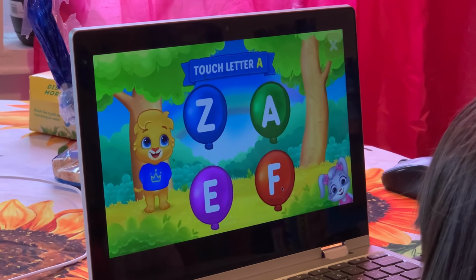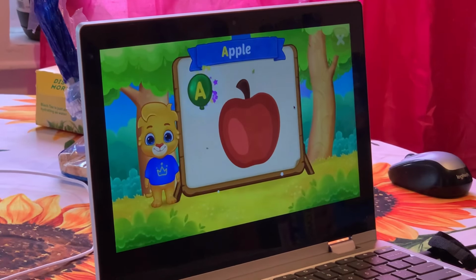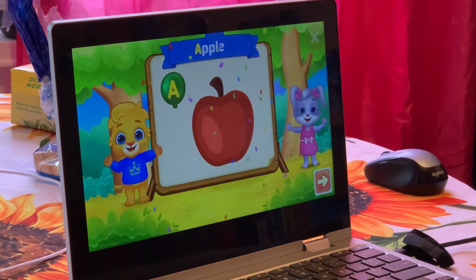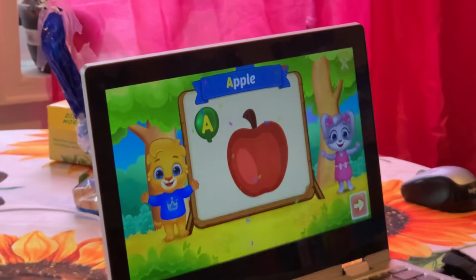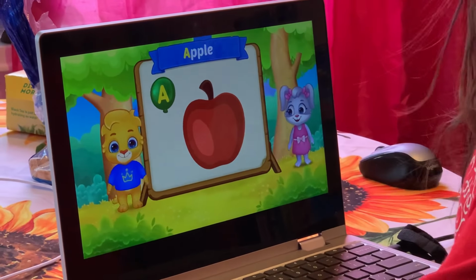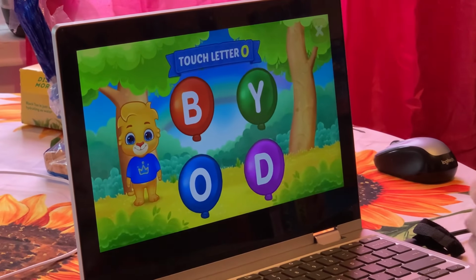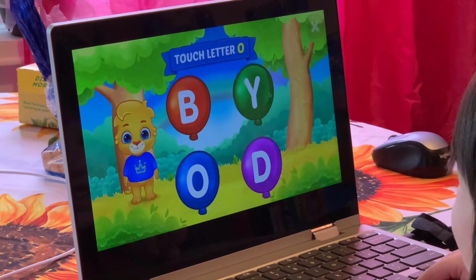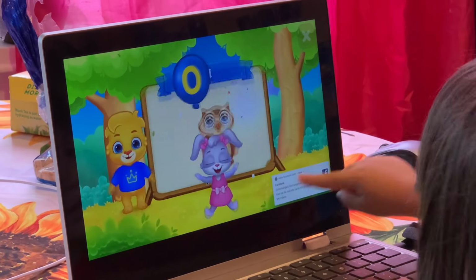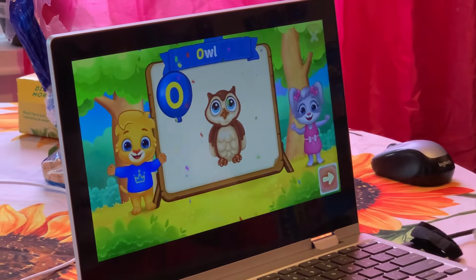I don't know what letter she said. Maybe A? Yay! A is for apple! Good job! Apple, apple, apple! Good job! Get back over there! Oh. Can you go this one? Oh. Like zero. Looks like zero. Yay. Oh. It's for owl. Good.